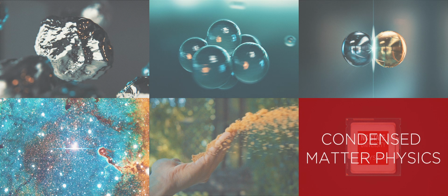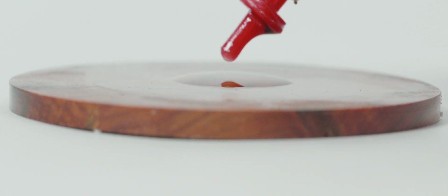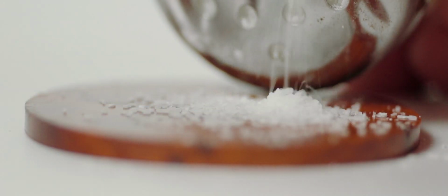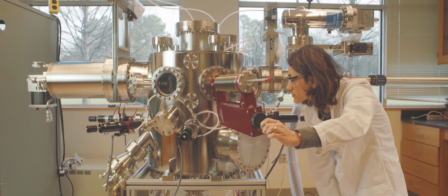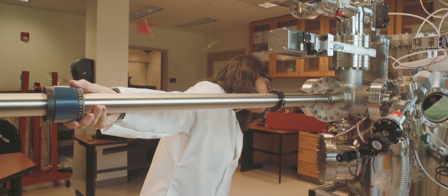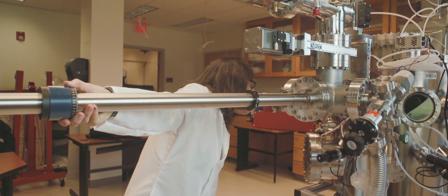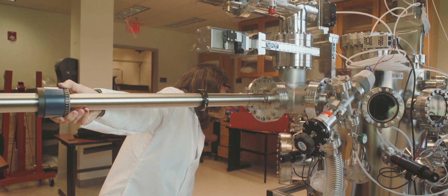And condensed matter physics. Condensed matter can be hard or soft, organic or inorganic, liquid or solid. Research is undertaken in all of these arenas in the NC State Physics Department. One faculty member whose studies are pursued on campus and at national laboratories is Professor Divine Kumar.